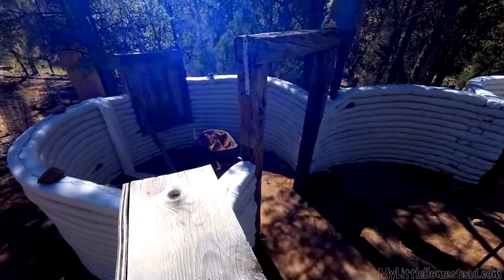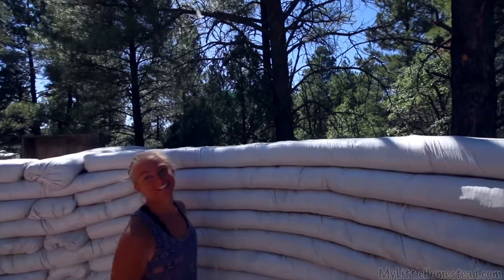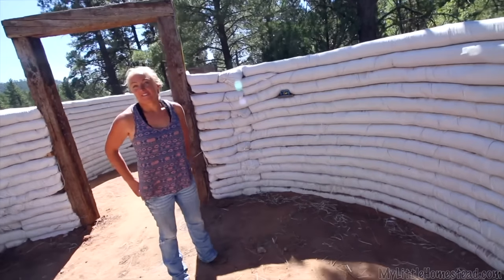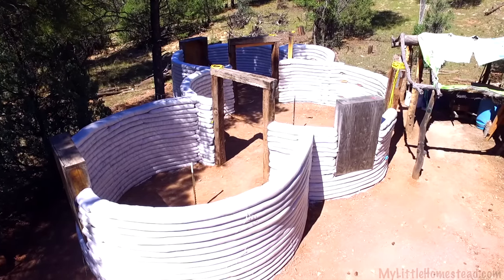This week the walls started getting pretty high. It's a little bit of a reach to throw those cans in. It's getting to be kind of a step stool type thing. Be nice to have more people now, but we'll figure it out. We're figuring it out.